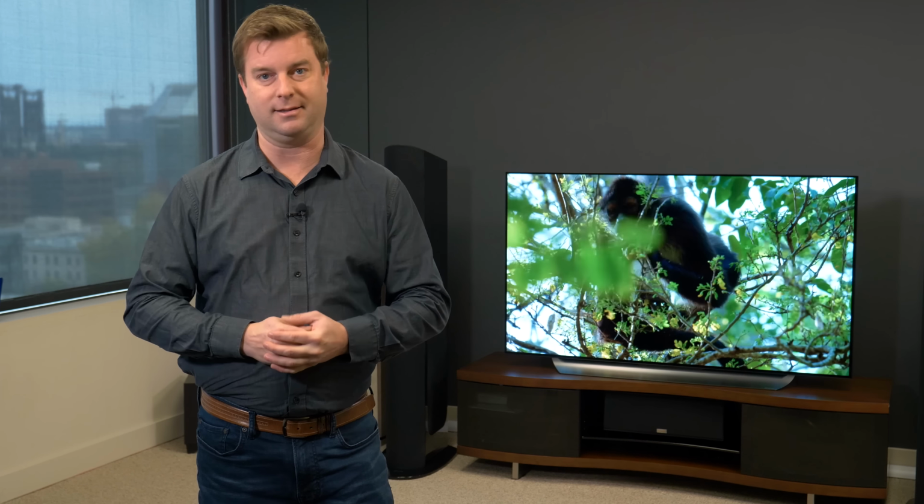So there you have it. That's why I think the LG C8 OLED is the best TV you can buy in the US right now. We look forward to what's coming in the future, but if you need the best viewing experience you can get in your home, I think this is it.